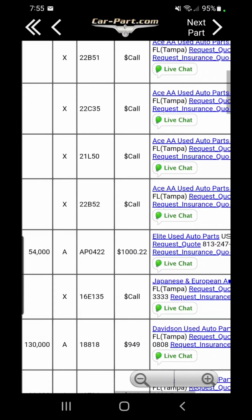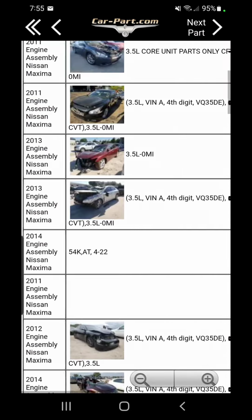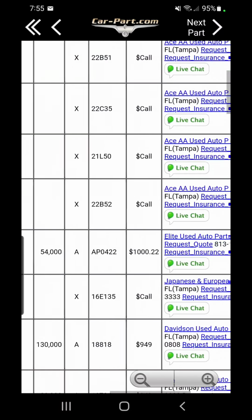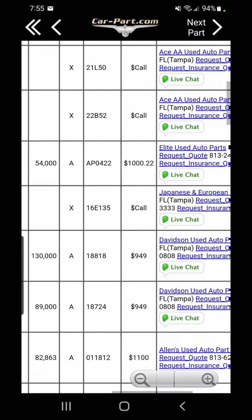And again, you're looking at the mileage and the price. $1,000 right here. You see Elite 1, 2, 3, 4, 5. The fifth one down, $1,022. It's got 54,000 miles. I like that, all right? I like that a lot. So, again, when I'm doing motor jobs and transmission jobs, I always try to keep the mileage of the part going in about the same as what the car has.